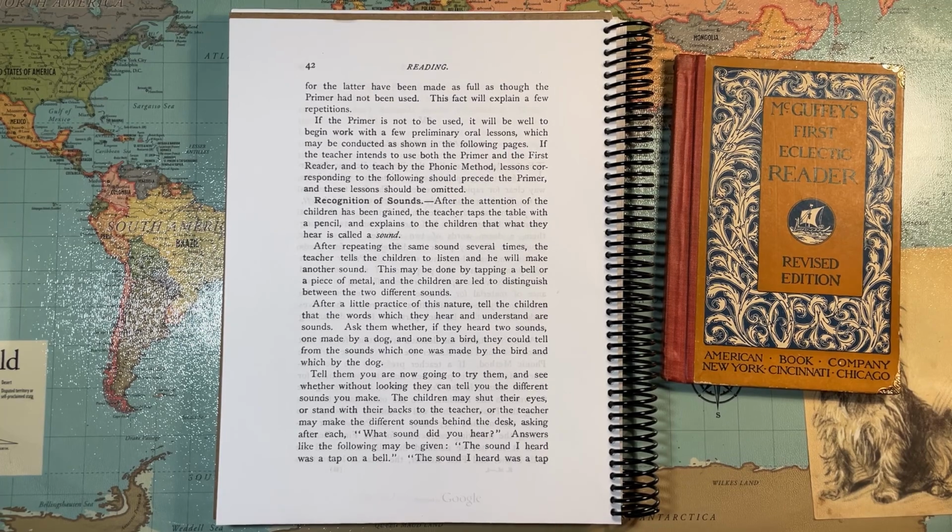Recognition of sounds. After the attention of the children has been gained, the teacher taps the table with the pencil and explains to the children that what they hear is called a sound. After repeating the same sound several times, the teacher tells the children to listen, and he will make another sound. This may be done by tapping a bell or piece of metal, and the children are led to distinguish between the 2 different sounds.